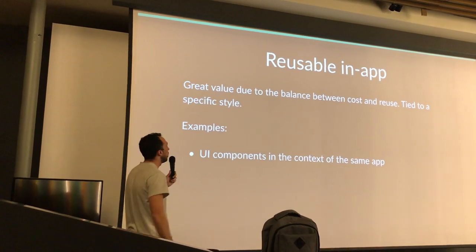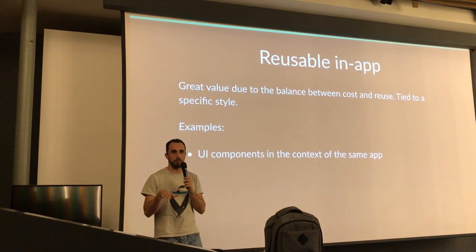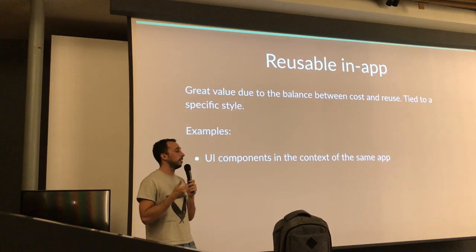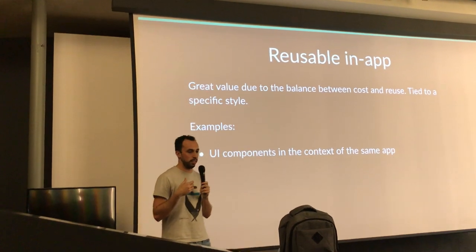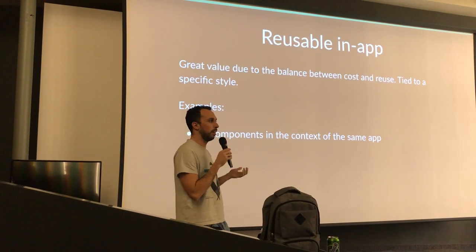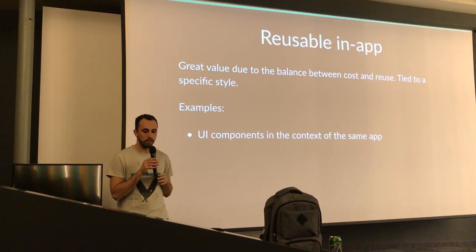Then we have the in-app reusable components. Let's say they have the best value in terms of reusability and cost. And usually they are tied to a specific style for an application. The usual examples of these components are the UI components that you have for your application. Maybe you have a UI kit, or just components that you use in one application, okay?